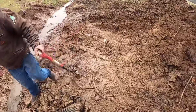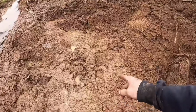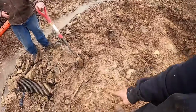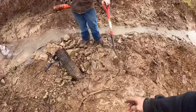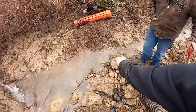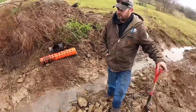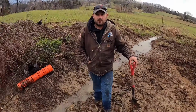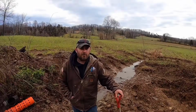All right, so here's what I'm thinking. We found the pipe back here. It's not as deep as I'd hoped, but it's definitely deeper than what it is right there. I say we go ahead, scoop this out. We'll tie onto it there, run up, tee off a riser right in here somewhere, and then we'll just plug directly into that 6-inch. Yeah, it worked perfect. I got everything pre-cut for it.